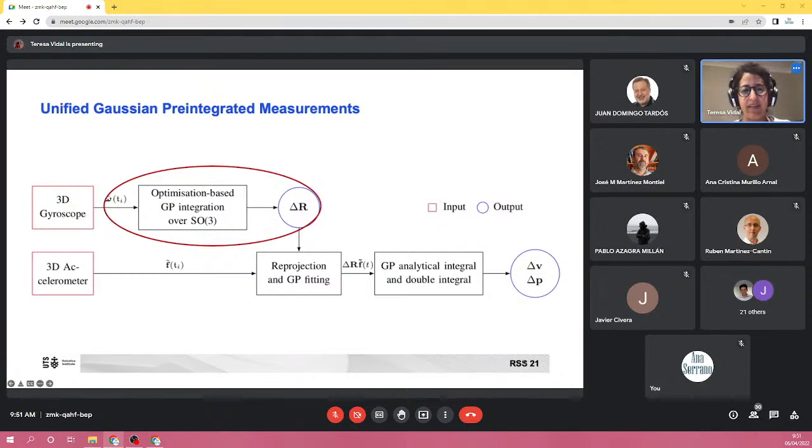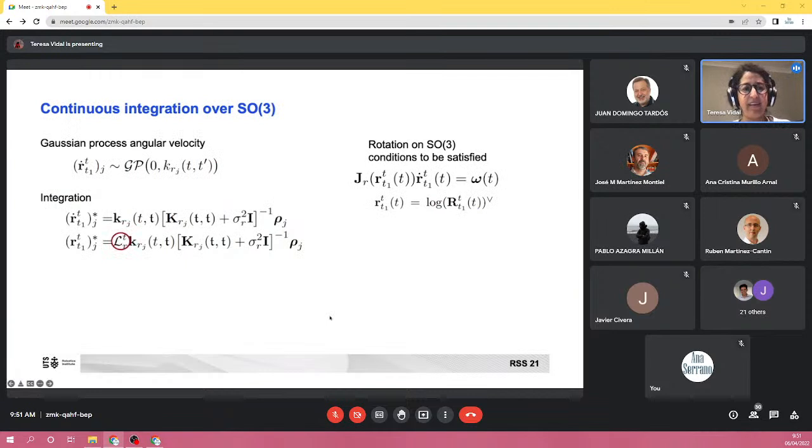So what we came up with in a paper that was presented at RSS last year was an optimization-based integration over SO3. Usually with Gaussian processes, you have what we call the training data, right? It's the data from your sensors and your kernel. That's what you define. And that's exactly how we get our velocities and positions from the accelerations from the IMU. So we have the accelerations of the IMU, we define a kernel, we integrate it, and then we get velocities and position.